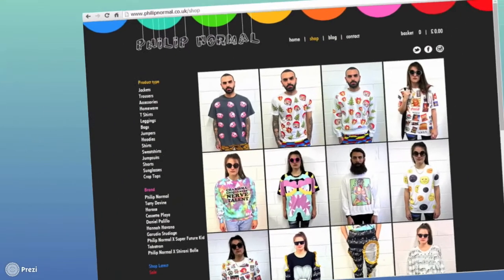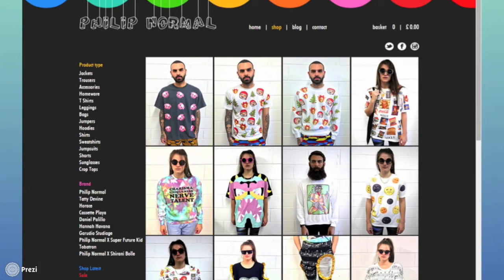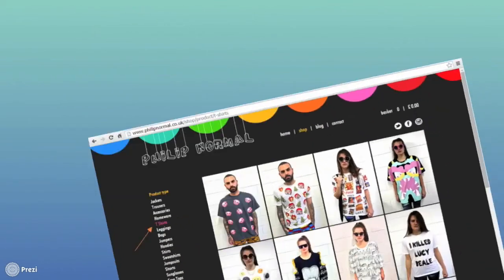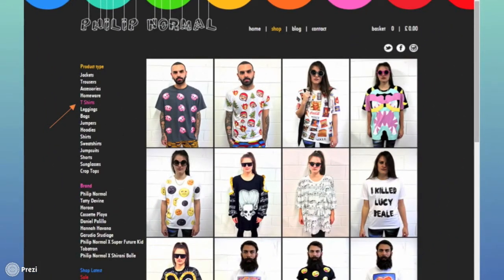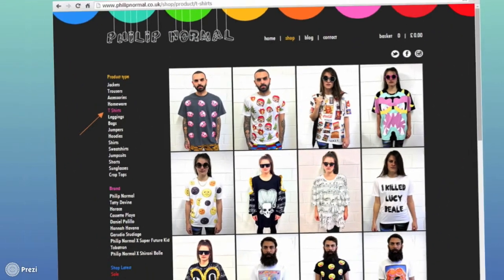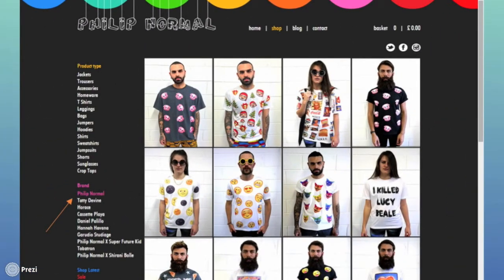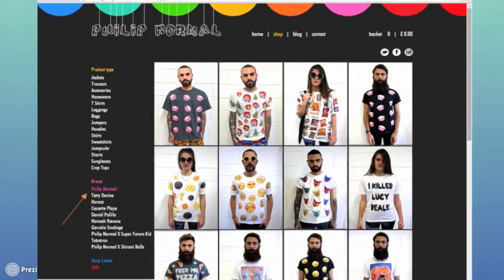Here is what it would look like if actually used on the website. So here is Philip Normal's main storefront. For the first part of the SQL query, t-shirts would have to be clicked under product type. And then clicking on Philip Normal under brand will list all t-shirts by Philip Normal. This completes the SQL query.